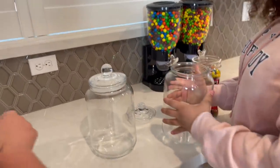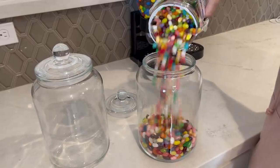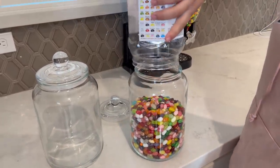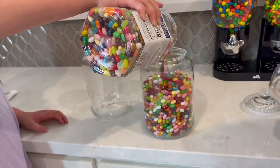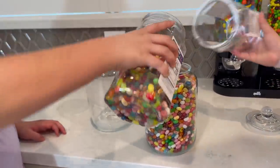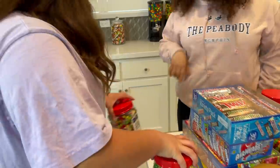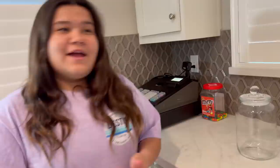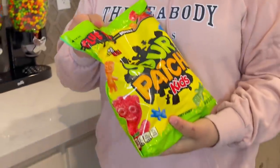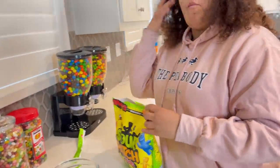This will probably hold about two of these. Yeah. They look so good. Let's put these over here. Great. Okay. Now, the next thing I think we should do. Sour Patch Kids in the jar. Look how big this bag is, guys. It's over 6 pounds. Okay. Don't want to waste it.